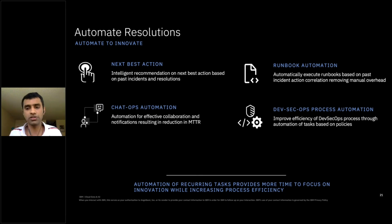And the DevSecOps process automation itself, in terms of automating your security compliance, or automating your deployment, all of that. So that those recurring tasks could be automated and you get to focus on innovation.